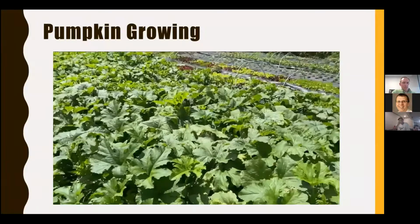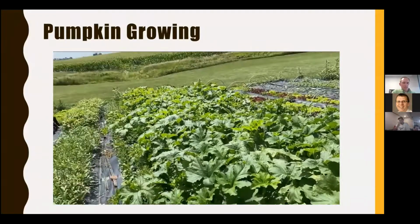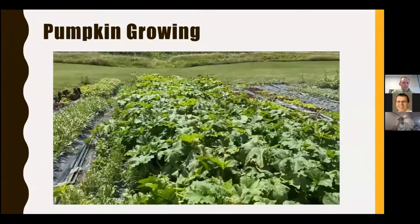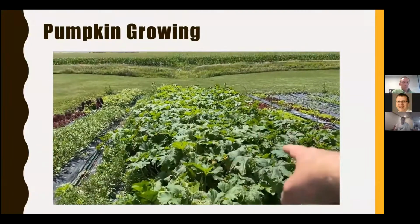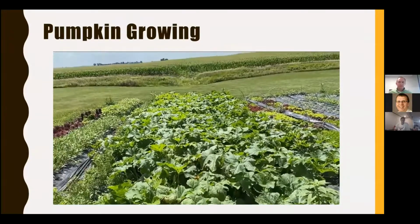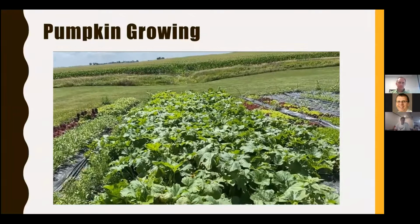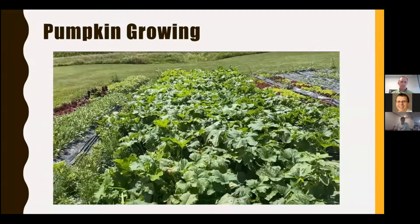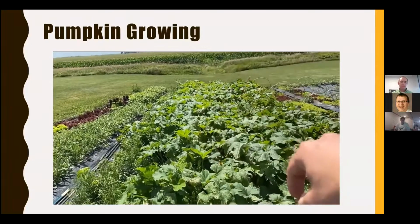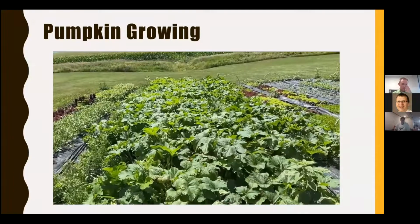And just to give you a reference, we grow in 50-foot beds in our gardens. So this is 1, 2, 3 50-foot long beds. Pumpkins are placed about every foot, so we have between 40 and 50 pumpkin plants per bed. I actually need to go thin them out because some of them have 2 pumpkins in each hole, and we need to thin them out so they're not quite so thick in there.